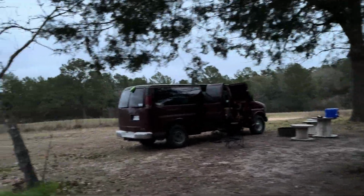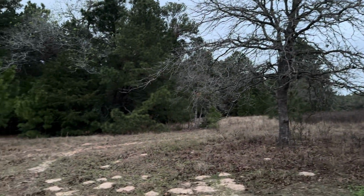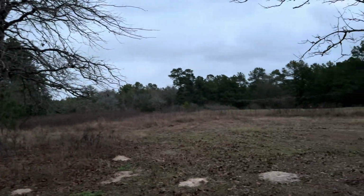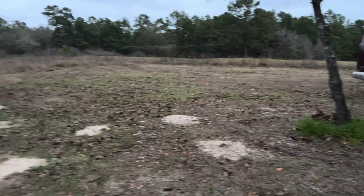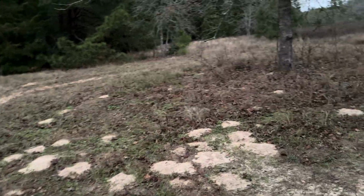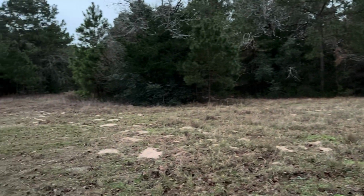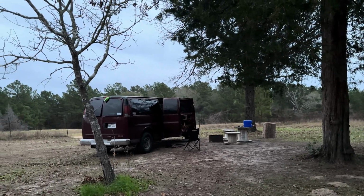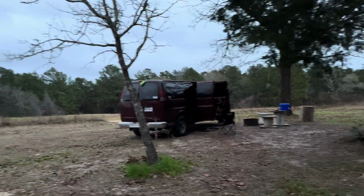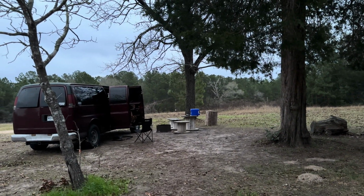Nice morning. All those marks are from ants. A lot of ants in this area. I guess everywhere, but a lot. So I picked a spot, the clearest spot I can get to walk around without ants.